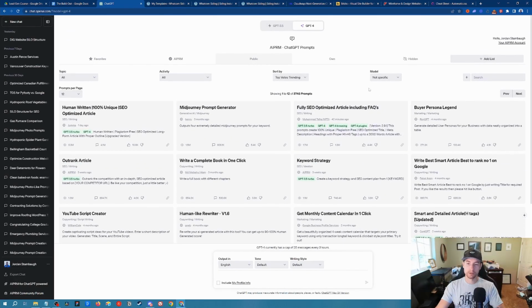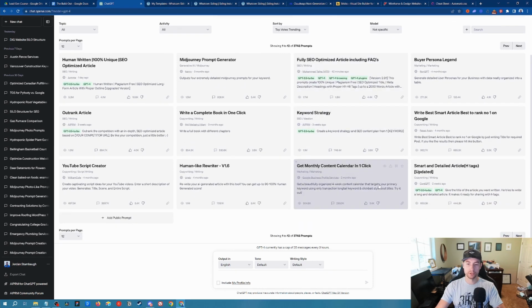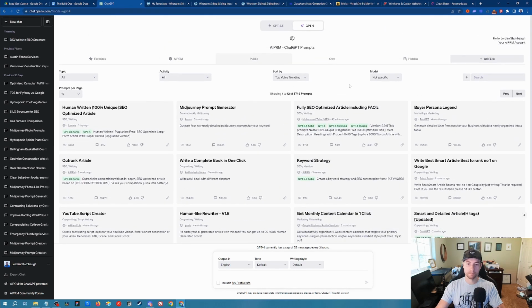Now, Google has come out and stated in a support article on their website that they do not care if you use artificial intelligence content, okay? So I want to be very clear. A lot of people might be saying, oh, our AI content isn't going to rank or Google is going to penalize your site. It's not true. What they said is that the content just needs to be factual and it needs to help the user, right?